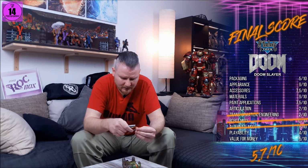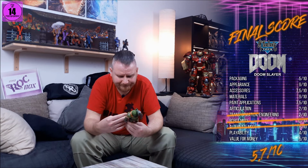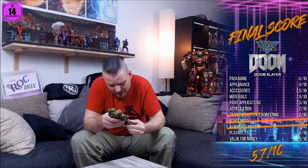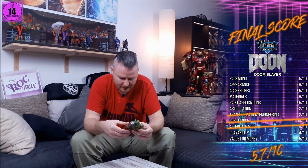Like, those two are okay. But this is a continuation from the dude from Doom. And if you put Doom on here, why not put the plasma rifle in there? Or the chainsaw? I don't get it. This is like super lazy. I'm just looking. Is it a double jointed maybe? No. It's so weird. This is the worst figure I ever bought.